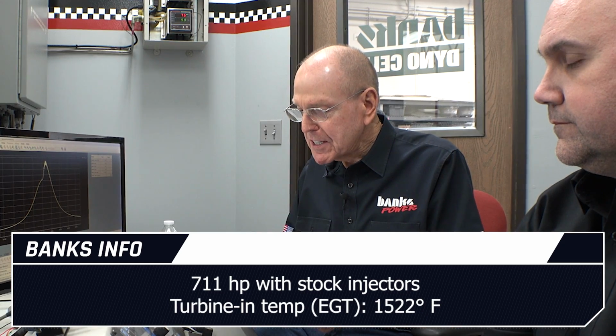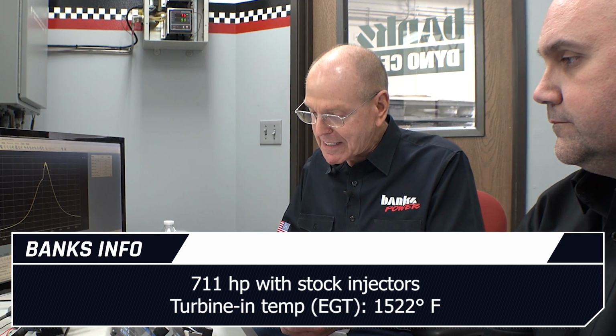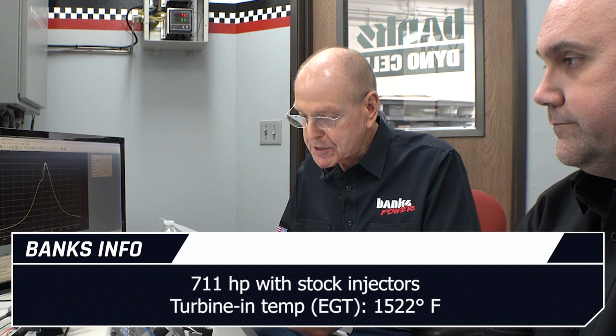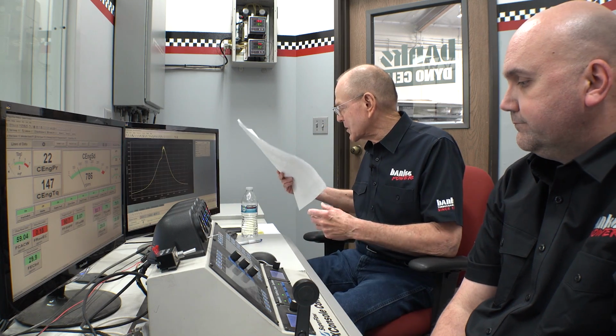And as far as EGT, that was getting hot-ish. We were at 1,522 degrees turbine in. I'd love to see that number come down too. So Aaron, let's pull 711 horsepower again. I'll keep my eyes on what's going on, and especially the turbine inlet temperature. Go ahead and fire up the data logger. I love the DataMonster. These iDash instruments are magic to me.